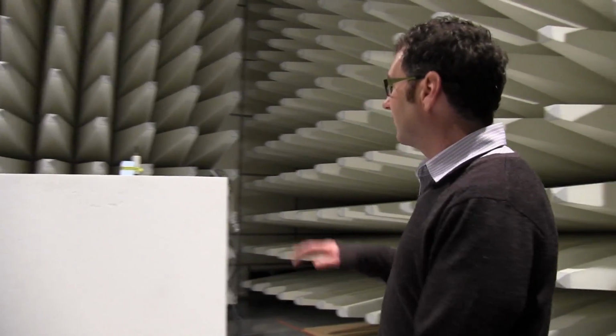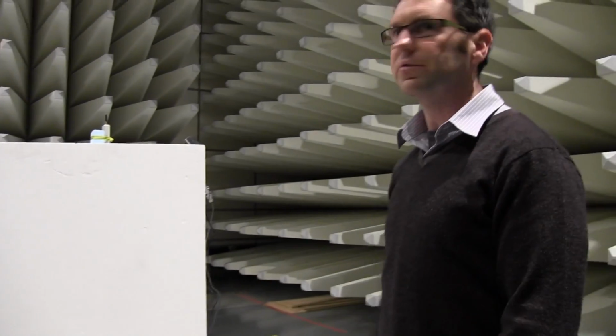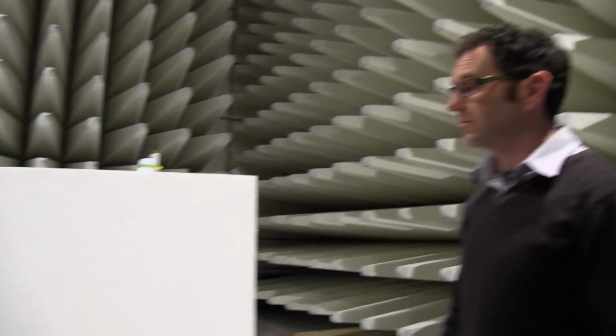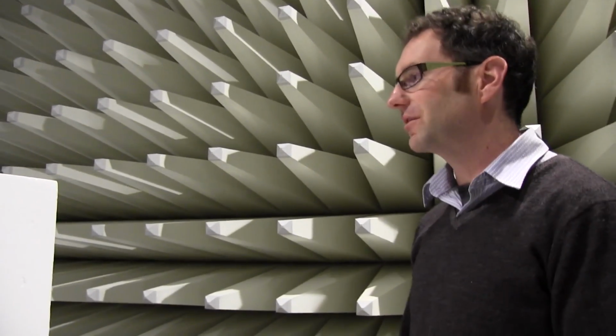This test is a bit different. Usually it's laid flat, on an about 80 centimetre high table. This is an intentional transmitter test, so we're trying to get sort of no reflections off the ground plane, sort of open space. And is that a big block of foam? It's just polystyrene. It's pretty invisible way up to the high frequencies.